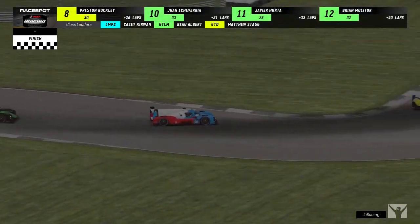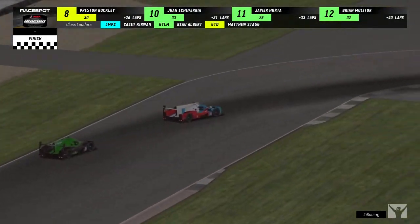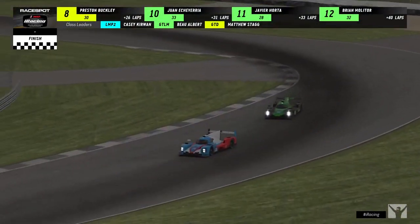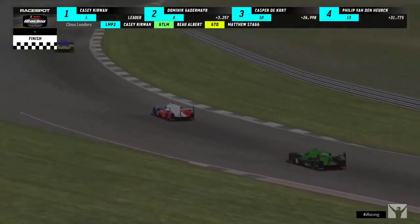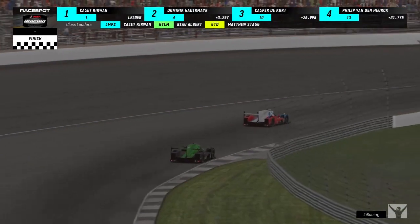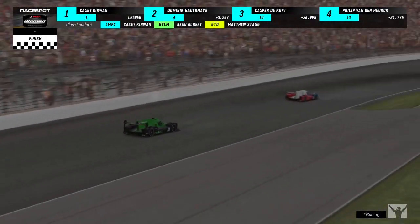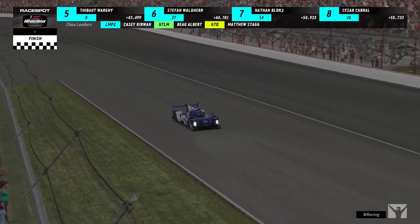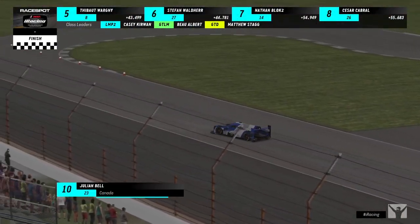Cesar Cabral is just trying to hang on to ninth place now. He's still got Carl Johan Hagelin just behind, who is no doubt going to be hassling his mirrors and trying to find any kind of way through here on the final lap through turn 12 for the last time today. And Julian Bell's out of fuel! Julian Bell's out of fuel in the number 23 machine! For the second time this season, the car is out of fuel.